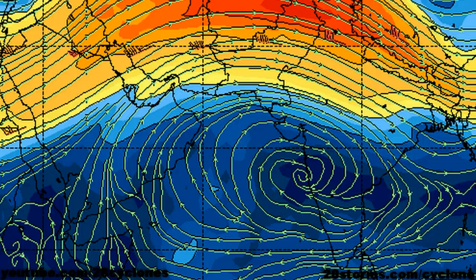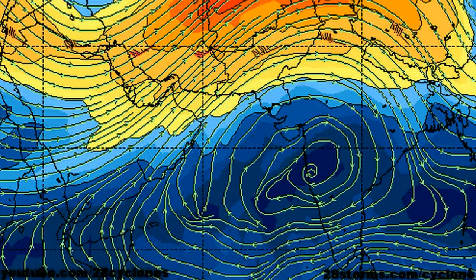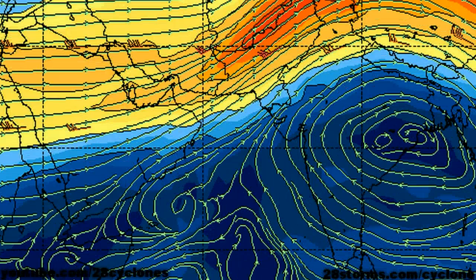This is the latest 12Z GFS upper level wind forecast. We can see the center of the upper level ridging located off the west coast of India, but look what happens as we advance this into the next 48 to 72 hours. We have this massive trough beginning to dip down across the Middle East, and that's going to prevent this upper level ridge from advancing westward along with the area of low pressure.